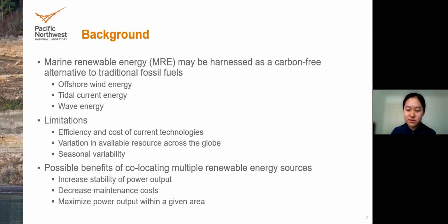However, multiple factors limit the entrance of MRE into the commercial energy market. Though offshore wind has reached commercial implementation, currently installation and maintenance costs are not yet low enough for wave and tidal energy technologies to be economically realistic. Wave, wind, and tidal resources also vary depending on geographical location. Additionally, there exists natural seasonal variability in the wave and wind resources, which may present complications when trying to produce a constant power output. These issues could be addressed in part by co-locating multiple renewable energy sources. In this way, one source's seasonal increase could make up for another's decrease, allowing for greater reliability.